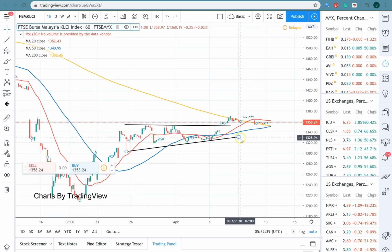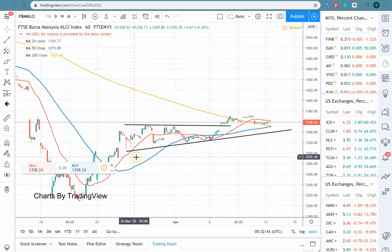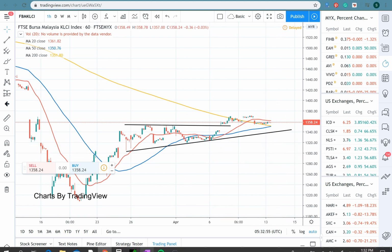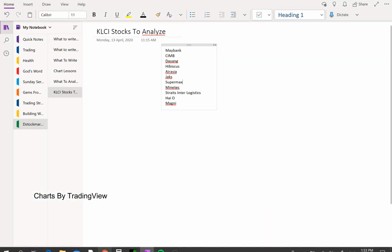But on the other hand, if the KLCI drops below this lower uptrend line, it might signal pattern failure and weakness, and we might see lower prices for the KLCI. So let's look at some stocks.